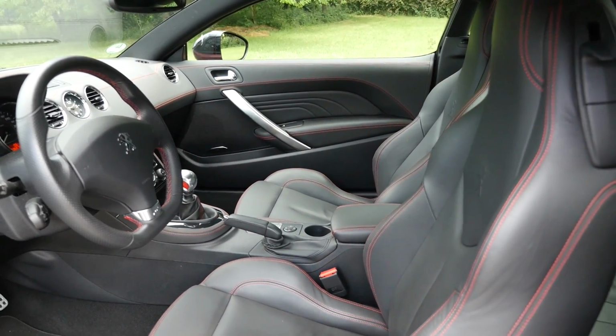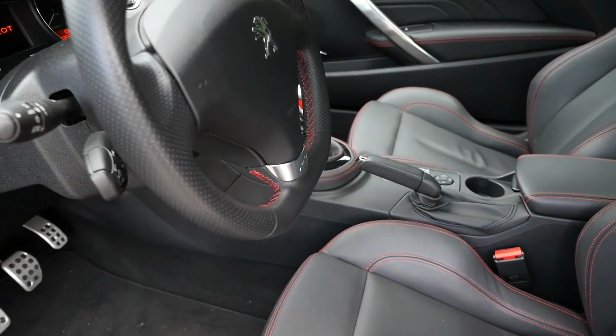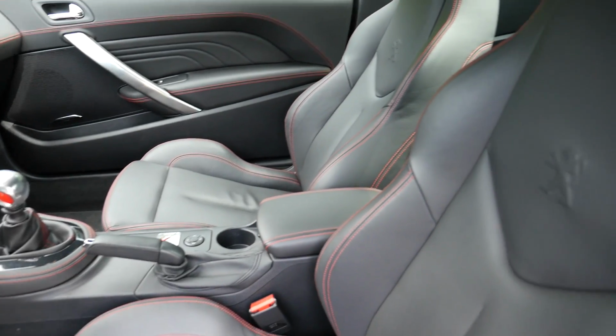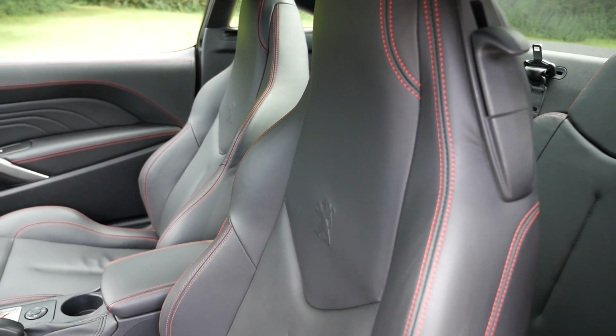Real sporty interior, and we got a lot of features coming serial now with this more expensive version, and that is, for example, contrast stitches on the inside of the steering wheel and everywhere on the seats and the dashboard. No matter where you look, you got this very beautiful red contrast stitches, a very great styling. These full leather seats are optional.